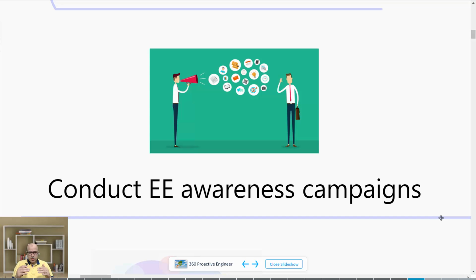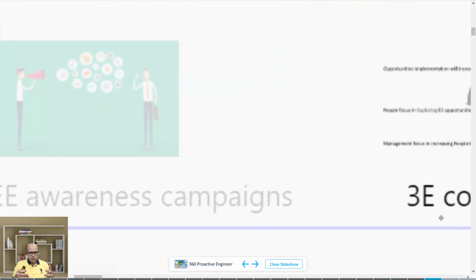People are running the machines, and without giving them the proper awareness, no one will sustain the savings. Even if you install state-of-the-art energy saving equipment, without putting the people in the picture, they will not sustain the saving. They will do business as usual, and this will waste your saving. So giving them proper training, increasing their competencies via proper campaigns will be very important, and we will be back to this very soon.